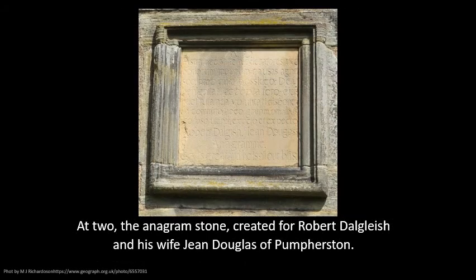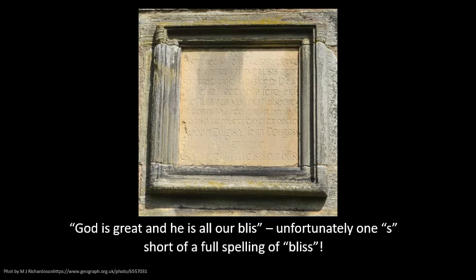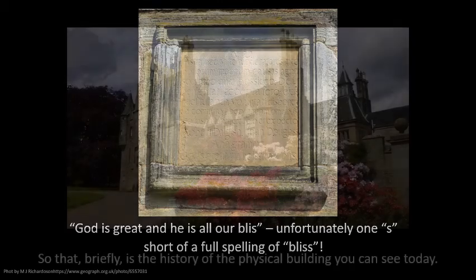At two, the Anagram Stone, created for Robert Dalgleish and his wife Jean Douglas of Pumpherston. They were both devout people and used their names to produce the message, God is great and he is all our bliss. Unfortunately, one S short of a full spelling of bliss.